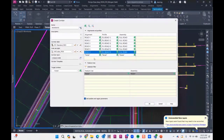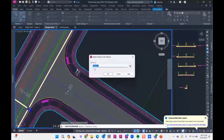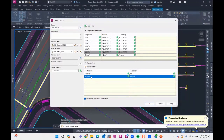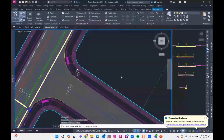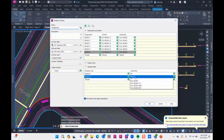And then we just keep going, and then we mix and match. So if I wanted to add in some feature lines, I could just quickly go and grab them. That one wasn't named. If it was named, it would show up already. I have a habit of not naming my feature lines, but if I did name them, it would be in this list. And then this could be just my curve return or something like that. So how many clicks would that take me now? Like before, I probably would have clicked 50 different times going in there. Baseline, region, assembly, profile. Extremely annoying. I don't care about my target surface. I don't care about that either.